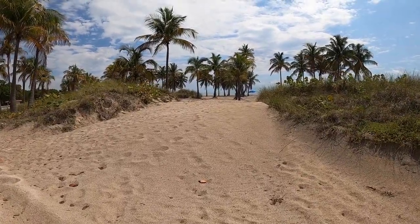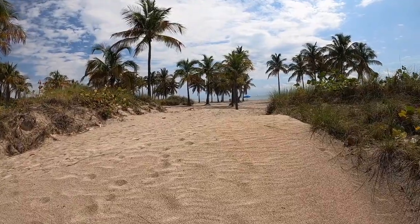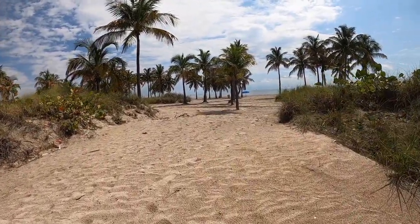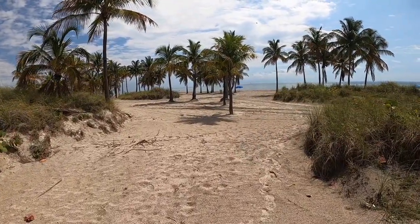Crandon Park was once the country's largest coconut plantation, comprising over 800 acres. It was owned by William John Matheson. He donated the plantation to the county in 1940.